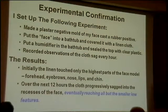And sure enough, initially the linen only touched the highest parts, the chin, the lips, the nose, the eyebrows. And over the next 12 hours, and that's how long it took in this experiment, I didn't measure the humidity, crude experiment, but nevertheless, after 12 hours, the cloth progressively sagged into these other areas, on into the crease of the lips, and the only thing it didn't touch was the very small recesses where the cloth just couldn't get down in there.